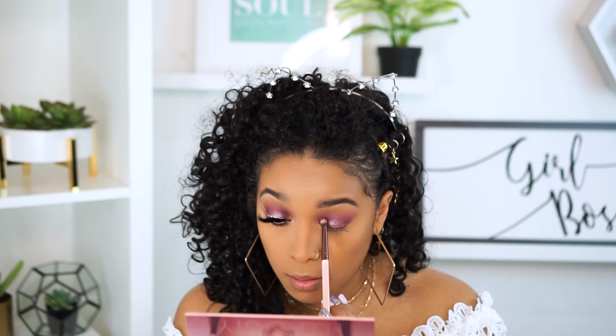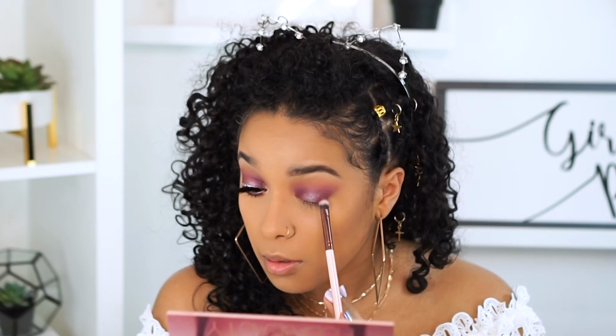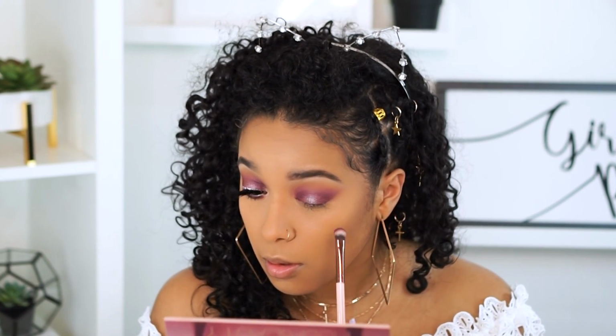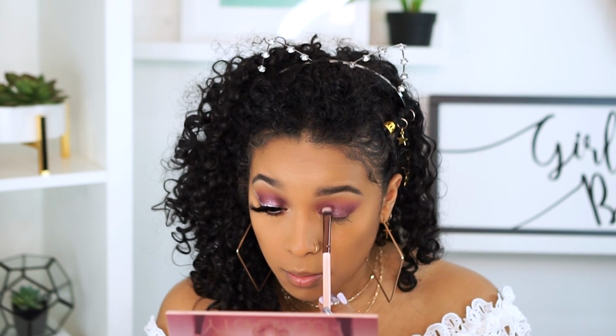And now I'm just going to deepen up the inner and outer corners by adding more of the Love Bite shade and just blending that to make sure it's seamless. It's pretty much like a halo eye look.